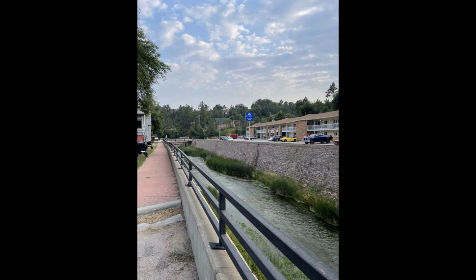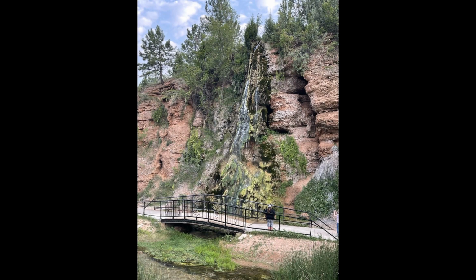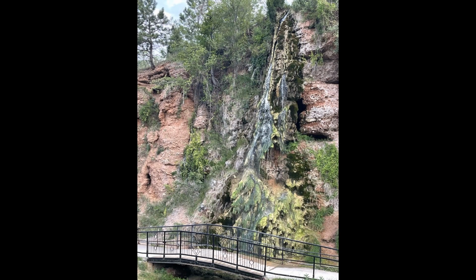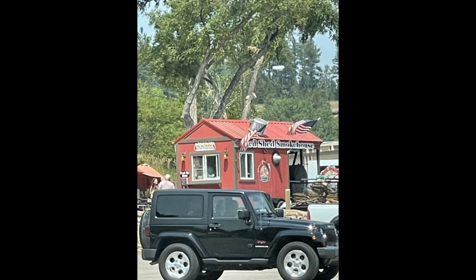And this is in town. The waterfall is right in town. You can walk on it, and it's a hot spring. So you can walk the walkway and see all that. And there is an actual hot springs pool you can go in. There's also the Cascades you can go look at, which is beautiful.